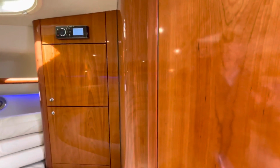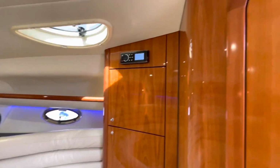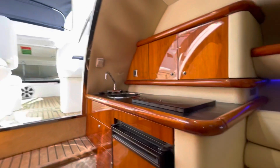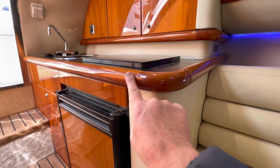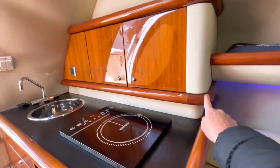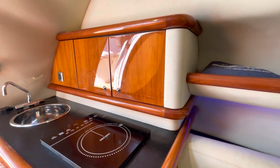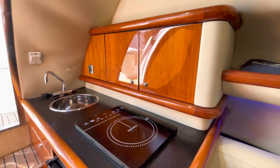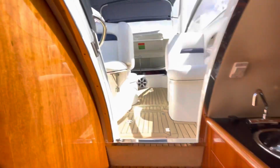You see the cherry wood on board here is in absolutely beautiful condition. Really nice all the way through and all the way through here. So many Sunseekers of this era had the blooming, cracking, or where it wasn't looked after, the sun damage, or where the woodwork hadn't cured properly through the build process. But this one is actually in really, really good condition.